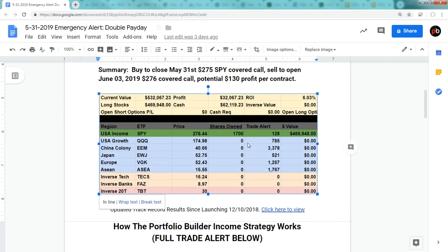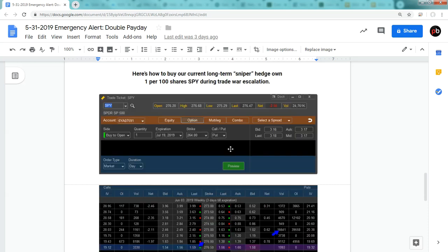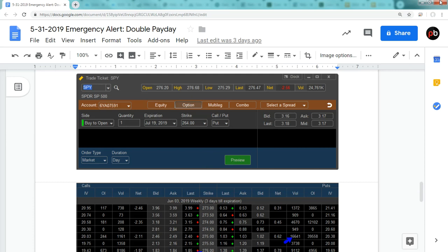So Friday we had sold the 276 covered call at $1.87 when the trading price was $276.48. So that gave us protection to just below 275. And the reason we like the 275 strike is because there's a huge open interest order of about $1 billion sitting at 275 on Friday. So that gave us the confidence to sell the 276, knowing that we're protected to just below that strike.